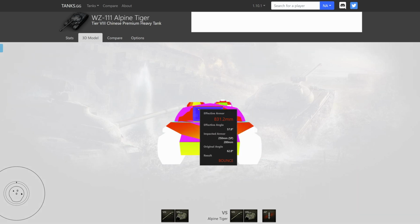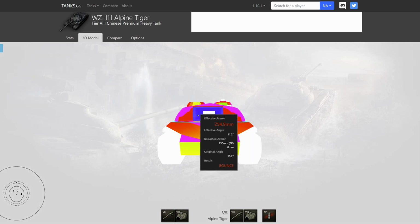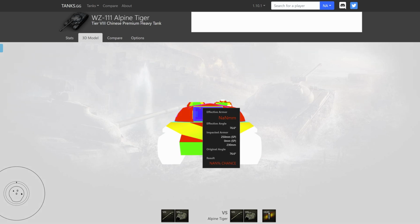The gun mantle itself looks really, really nice. And even the places where you have only 250mm, do keep in mind that this is spaced armor, so your shell will just disappear. We can also see that when changing to the 250mm heat shells, at the shot itself, it just disappears.